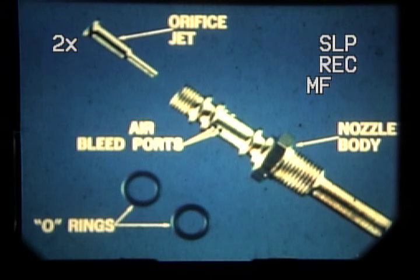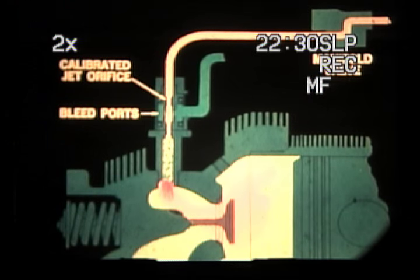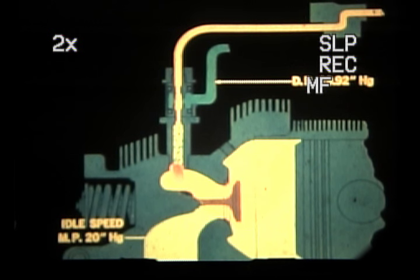The basic components of the nozzle are a calibrated jet orifice, the nozzle body with its air bleed ports, and two O-rings. When the engine is operating, fuel flows from the manifold valve through stainless steel lines and enters the nozzle body inlet. As fuel passes through the calibrated jet orifice, it mixes with air supplied by the turbocharger through the bleed holes. The jet orifice size is closely controlled in order to assure that fuel flow to each cylinder is similar. This illustration shows the engine operating at idle speed with the manifold pressure at 20 inches of mercury and deck pressure at 29.92 inches of mercury.